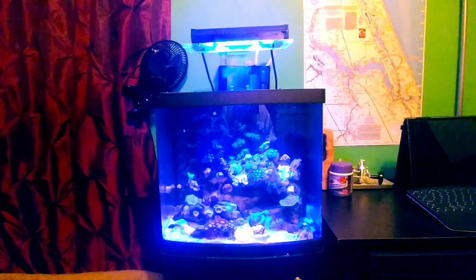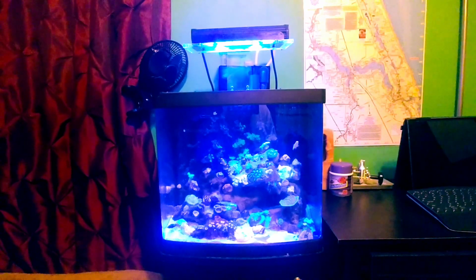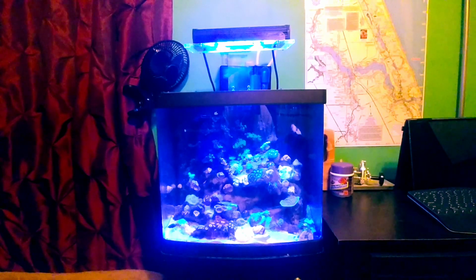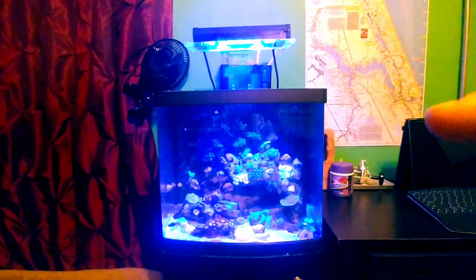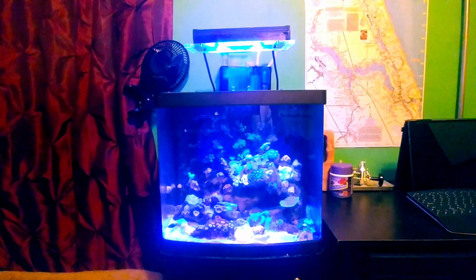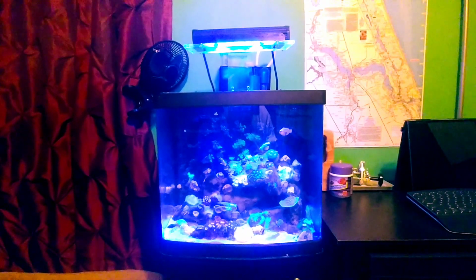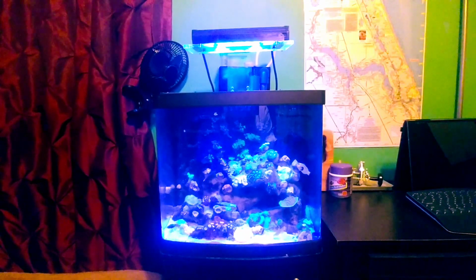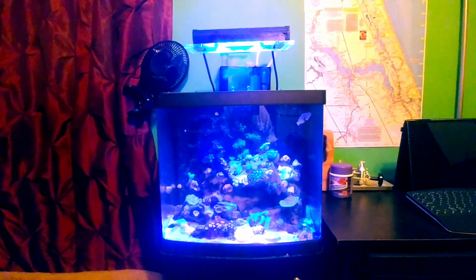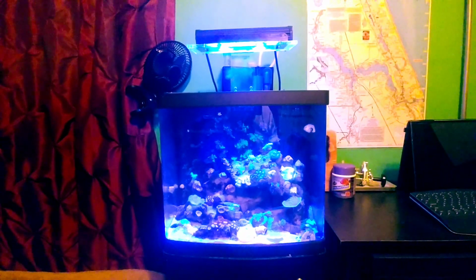Not bad. I got the tank used, and for like $100 with the rock and the sand and a few of the components, the $50 Zetlite, couldn't be happier with it. It's actually growing frags in my big tank right now. For $50, maybe it was 60 with the control or whatever, that thing, worth every penny. Definitely a value. I ended up putting it on Apex, and that was part of the reason why I think it survived.